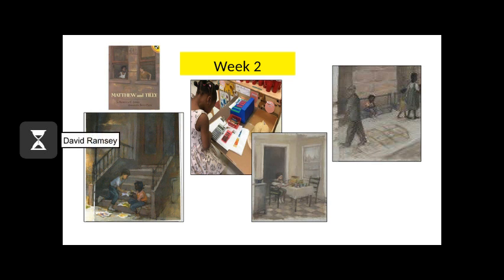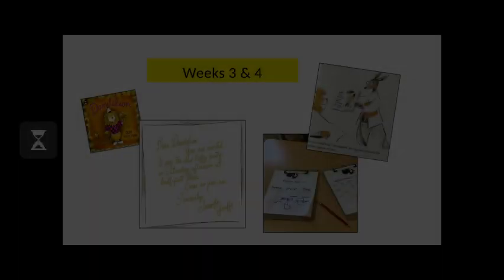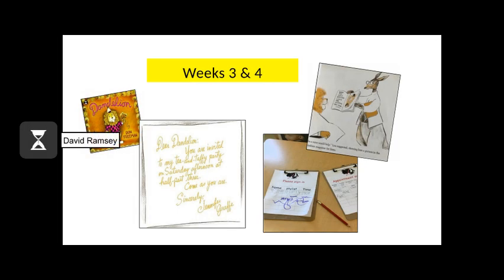We see drawing as a stage of writing in Matthew and Tilly, as they use not just pencil and paper, but chalk that they use for hopscotch and finger paints for their paintings and grocery store signs, just as children will make grocery store labels and advertisements in centers. Dandelion also receives an invitation that's made extra special with its fancy writing.